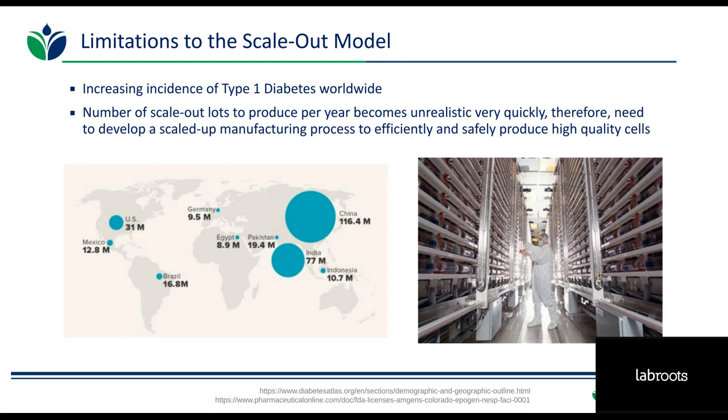Worldwide, there is an increasing incidence of type 1 diabetes. So to support the millions of diabetic patients, we would require a commercial scale production of our cell manufacturing process. To meet this demand, one option would be to scale out our process. Scaling out involves multiplying the number of batches. And so in our case, that would lead to hundreds of roller bottles. And as you can assume, that becomes unrealistic very quickly, as this leads to high aseptic risk, a large production footprint, and higher costs. Therefore, it's important to develop a scale-up model where we increase batch size to support large-scale production.